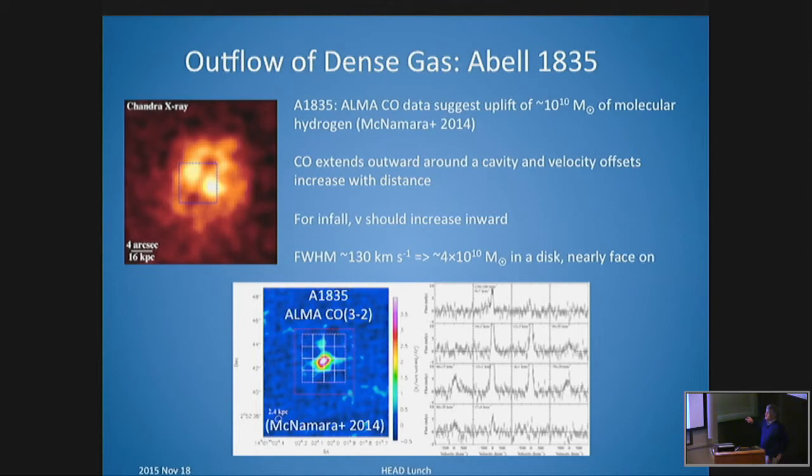our ALMA observations, and this is a cycle zero observation of Abell 1835 that Brian McNamara was the PI for. This is for Abell 1835. Over here is a Chandra image of the central region. You notice the scale is fairly small, but there are two small cavities in the middle of here, and indeed this sort of channel running between them.